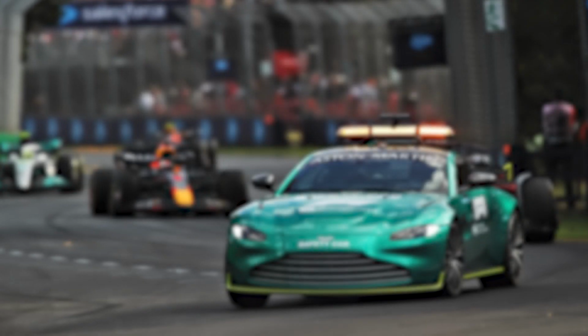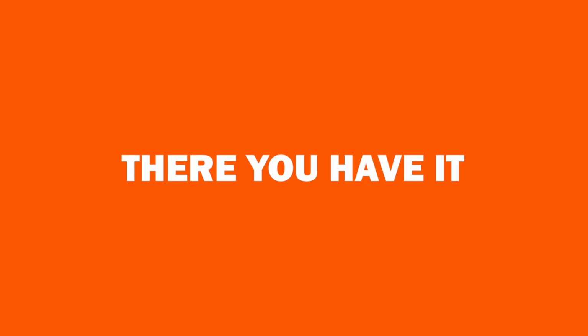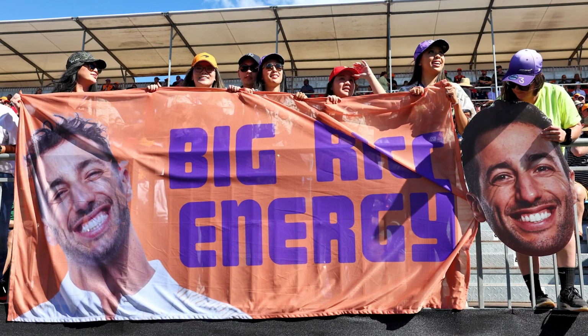Of course, they removed it due to safety reasons, not because they thought it would be too easy to overtake. There you have it, a look into how much better racing the Melbourne circuit produced.